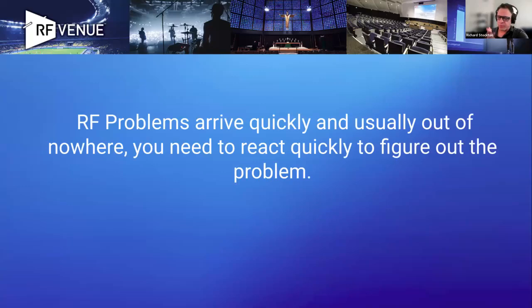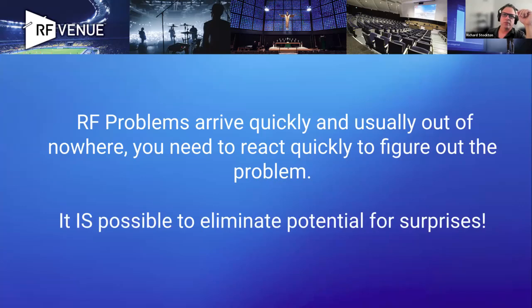The thing about RF problems is they come quickly and they surprise you, so we need to react quickly. It's almost like you need to act like a hawk. You're looking out for things all the time and planning ahead. It doesn't mean you're stressed out, it just means you're on top of things. Like with anything else that has complexity, the more you are ahead of the game, the better prepared you'll be. So you can eliminate potential surprises if you're prepared.